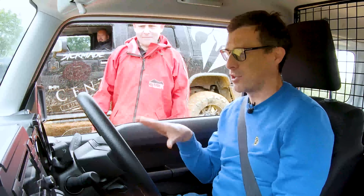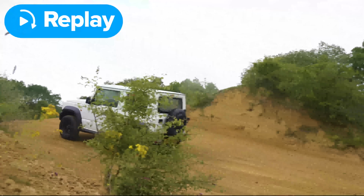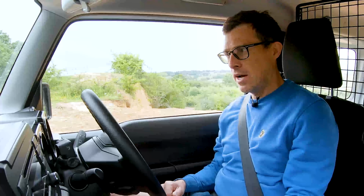You can probably smell quite a bit of clutch from me. It did a spin a little bit and then just bit and just took straight off. That was a sweet victory. So 2 points to the little Jimny and just 1 to the big fat Hummer. Not gonna lie, I wasn't expecting to win the first challenge, and I do expect to win this one, though maybe things will be reversed.